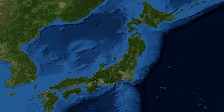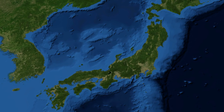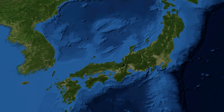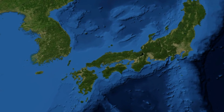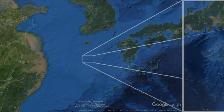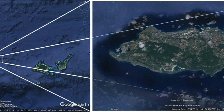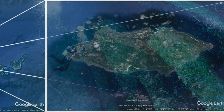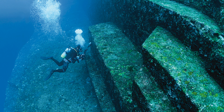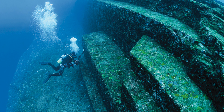Finally, a test subject for pseudoscience. In Japan, the Yonaguni Monument is an undersea, stepped shelf rock formation off the coast of the Ryukyu Islands, about 100 kilometers from Taiwan's coast. Discovered in 1986, many people see the work of human hands in its straight lines and right angles.